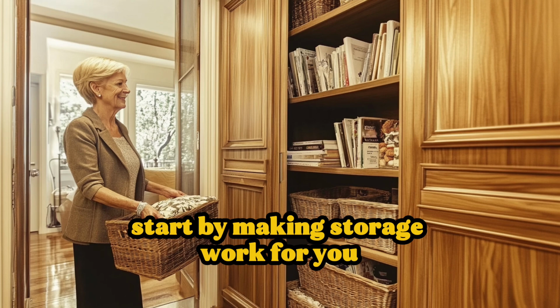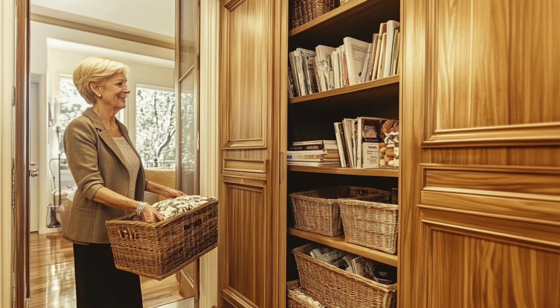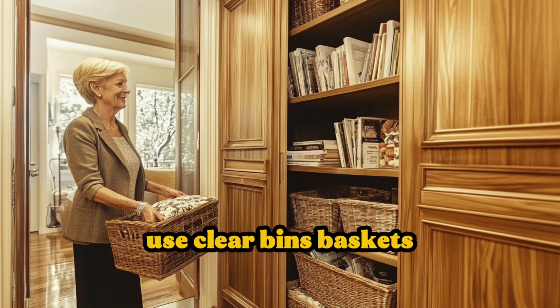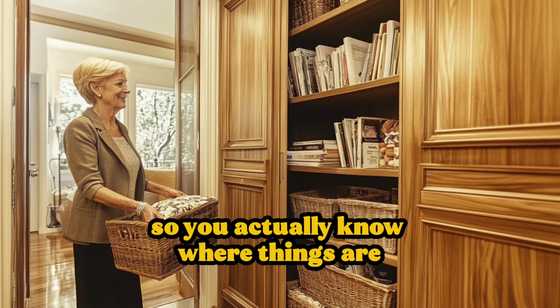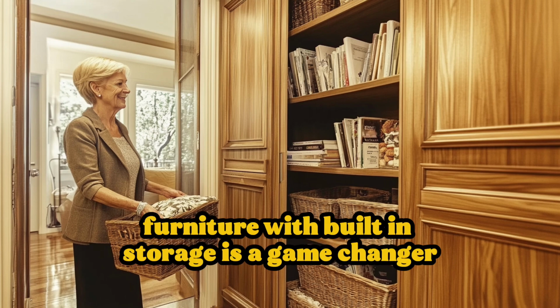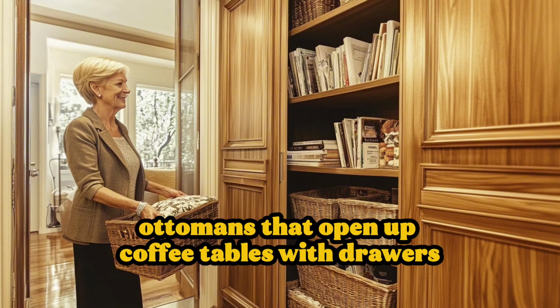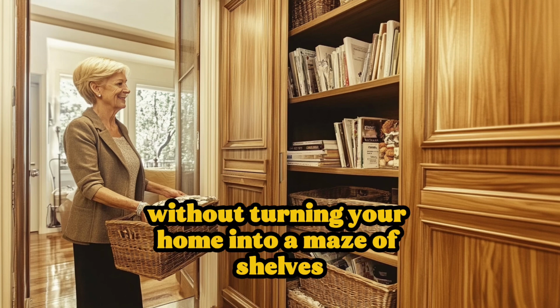Start by making storage work for you, not against you. If you are constantly shoving things into a drawer just to forget they exist, that's not organization. That's procrastination with extra steps. Use clear bins, baskets, and labeled containers so you actually know where things are. Furniture with built-in storage is a game changer. Ottomans that open up, coffee tables with drawers, and bed frames with storage underneath keep things accessible without turning your home into a maze of shelves.